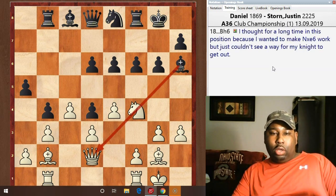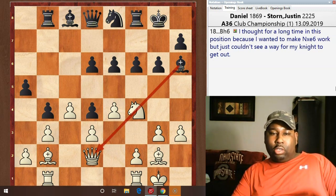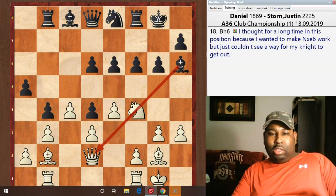Knight f4, bishop h6. Now right here, I thought for a long time. Just to say, it was a game of 2 hours. We each had 2 hours on our clocks with a 5-second delay. I thought for a long time in this position, because I saw that there was a tactic here with knight takes e6, but I just couldn't see a way for it to work. I saw that my knight was going to get trapped at the end of the variation.